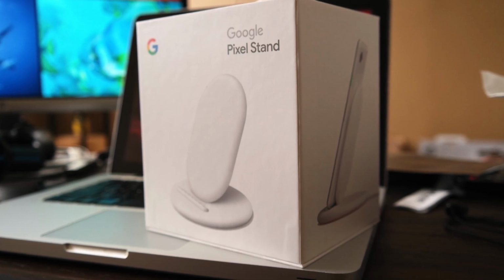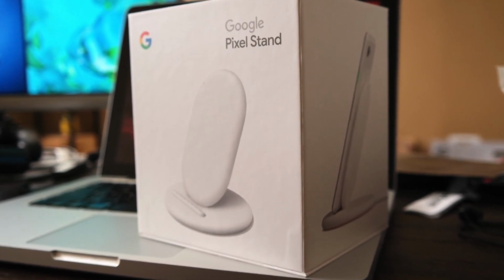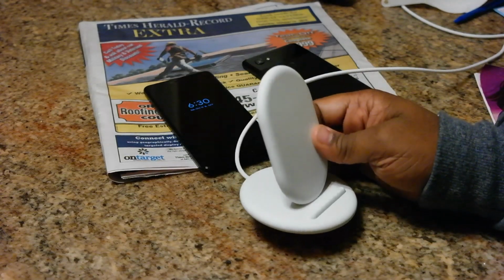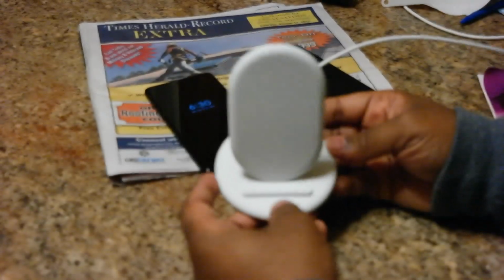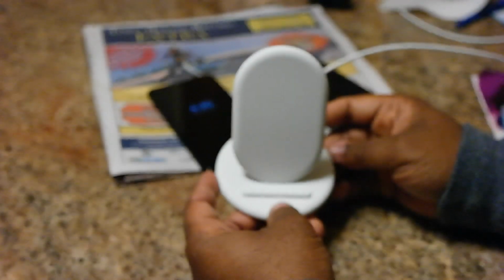Now let's talk about the Google Pixel Stand, Google's accessory that right now only works with the Pixel 3 and Pixel 3 XL. This is the stand that you can put your Pixel 3 on, and it is a wireless charging base that uses the Qi compatible standard to wirelessly charge your phone whenever placed on the device. But the Pixel Stand can do so much more.